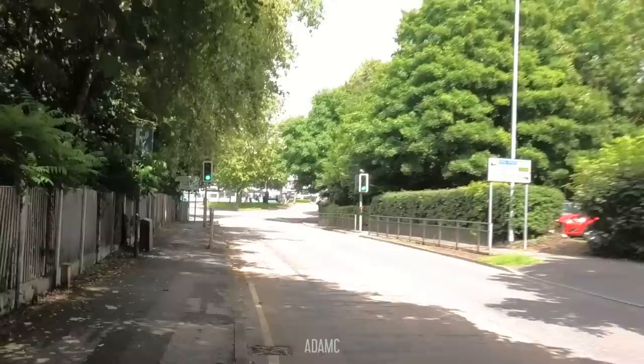So here we are parked on the side of the road. We're going to go on foot and see what's around. It's a bit of a weird video today. Everyone's filming. What is it? It's a 458 Spider.